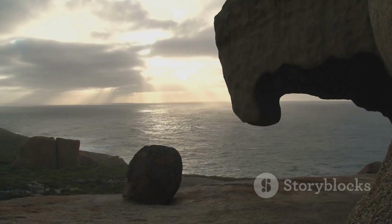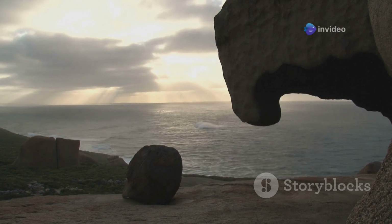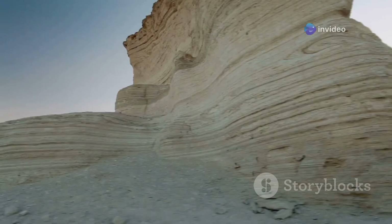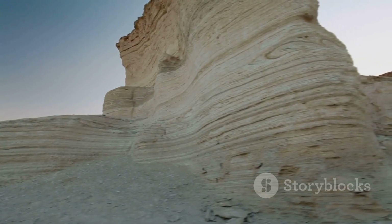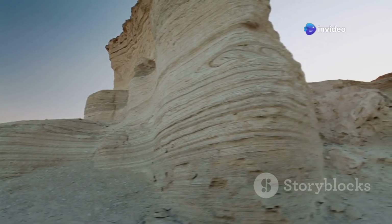You might not see it happening quickly. In fact, the changes are so slow that they are almost imperceptible to the human eye. But over millions of years, these small movements add up to create dramatic transformations in the landscape. It takes millions of years for an ocean to form. The process is slow and gradual, but it is relentless. Over time, the rift will continue to widen, and eventually, it will become a vast ocean.